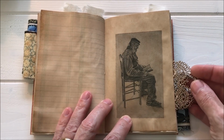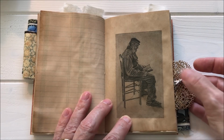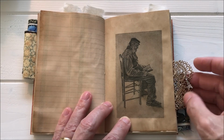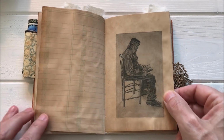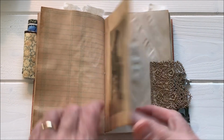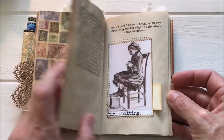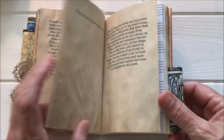Here's a little charm of the Eiffel Tower. Vincent Van Gogh spent a good bit of time in France and even in Paris. It was just before the Eiffel Tower was built, but I went ahead and included it since that's such a symbol of France for us Americans at least. Girl knitting. I love that sketch as well.